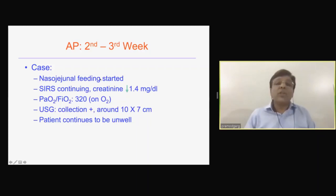So nasojejunal feeding was started in this patient. SIRS was continuing, but the creatinine came down to 1.4. So there was improvement in her organ failure. PaO2/FiO2 ratio also improved. Again, there was improvement with this. So we are happy with that.